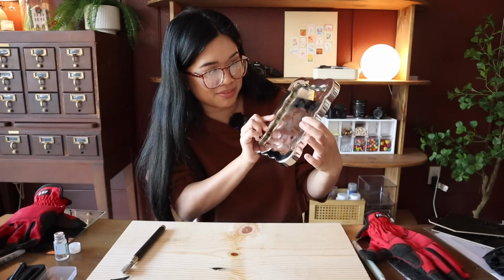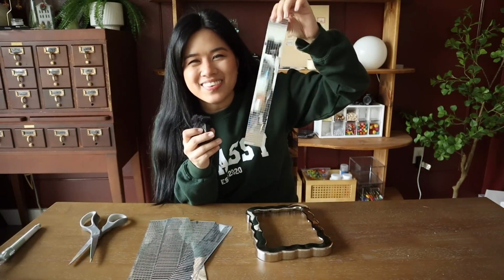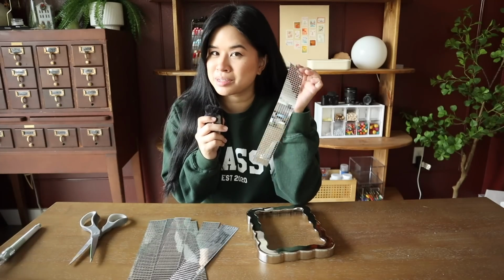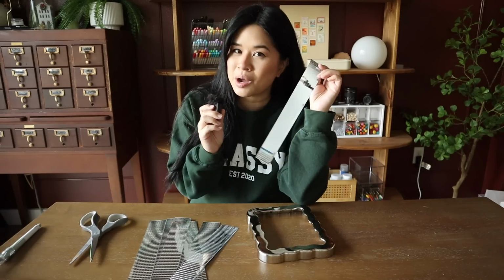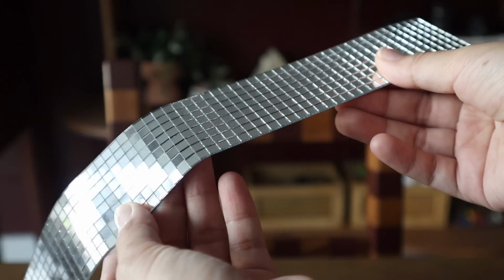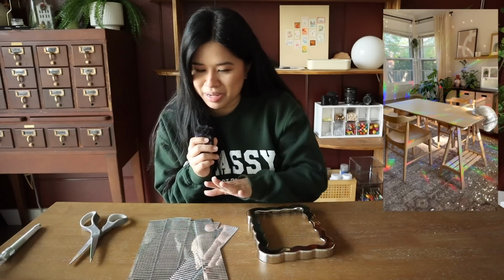Okay, crisis averted. It is disco tile time! I'm so excited about this. I feel like disco tiles have definitely been having a moment for the past couple of years, and I think in 2025 it will still go on strong because when you see this hit the sunlight, it just looks so magical, which brings me back to my melting disco ball that I made a couple of years ago.